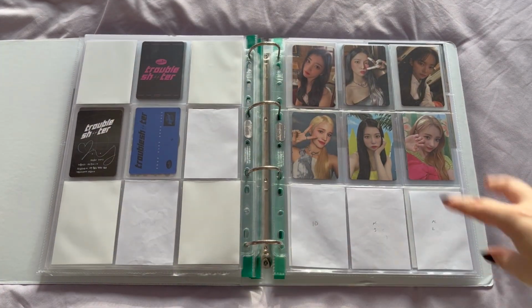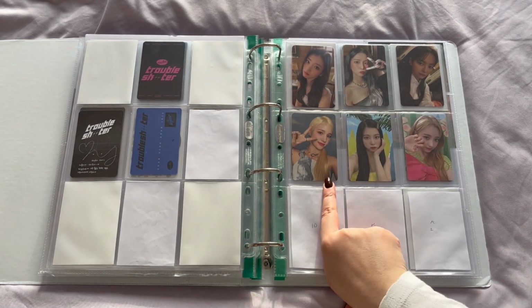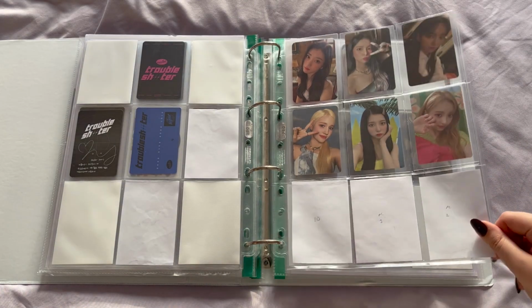So these are my pulls from First Impact and The Blast. And then this is Shouting's M-Wave card. And then I think this, I can't remember what store this is a POB for, but this is a POB for The Blast. So cute.